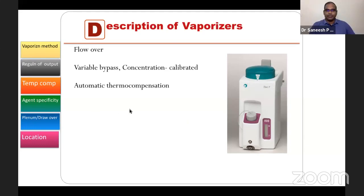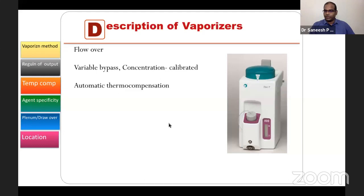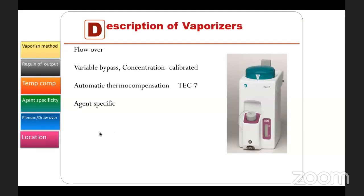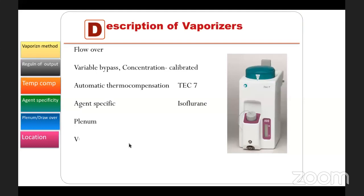Agent specificity? Agent specific. And you can mention depending on the color code also. It is agent specific and it is for isoflurane. Clear? Yes, sir. It's a plenum vaporizer. Plenum type, sir. Okay, and? Out of circuit, sir. Vaporizer out of circuit.